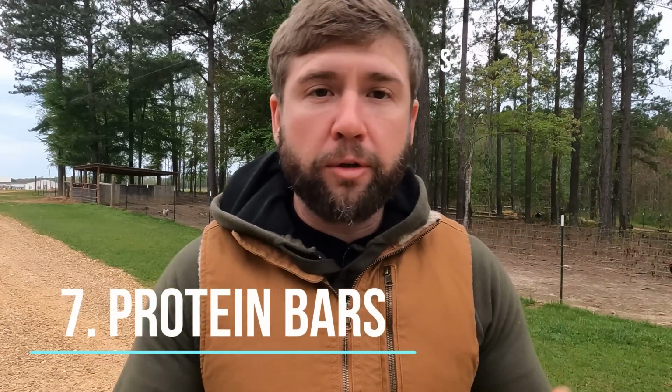Number 7 would be protein bars. Now, I love protein bars. However, you have to be very, very careful with protein bars. I always buy a quality protein bar if I'm buying it. Misty makes an energy bar that we personally use just about every time we go somewhere. And we keep some at the house too.